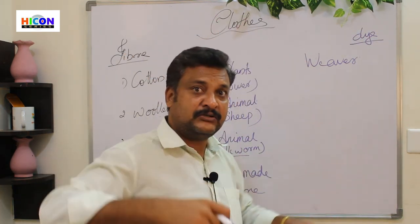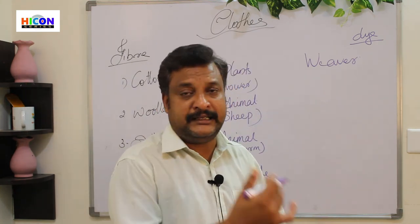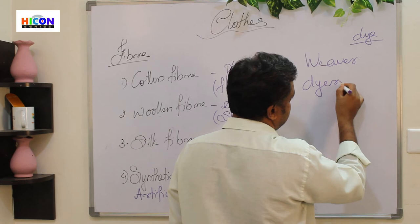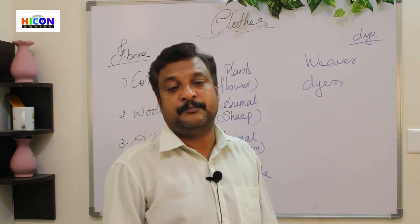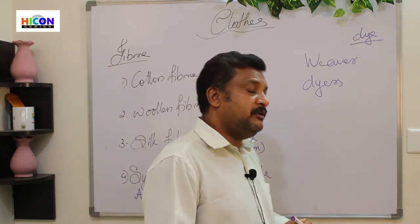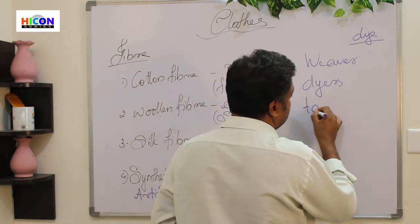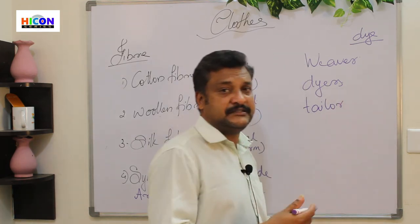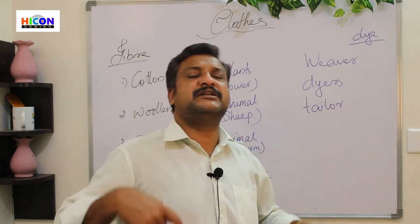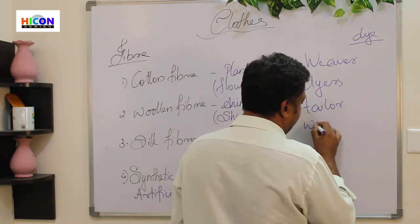Hair dyes are there, no? Same thing. So there are people who do this job of adding colors to the cloths, and they are called dyers. Dyers are people who add color to the cloths, and then we buy this cloth and take it to a person called a tailor. What does a tailor do? A tailor stitches this cloth. And once we use the cloth, after using it, there comes another man. Who is that? The washerman.